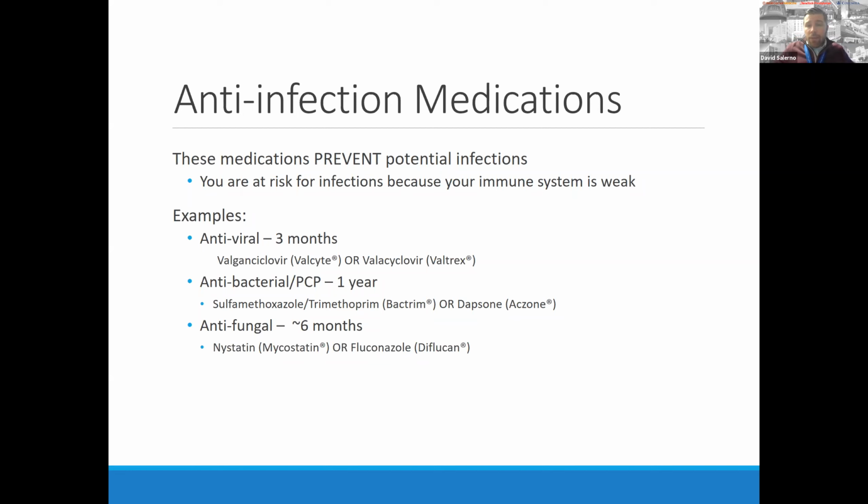I give you the examples here that we're going to need to use 1 medication to prevent viral infections for 3 months after the transplant. So that would either be Valcyte or Valtrex. We're going to use 1 medication to try and prevent bacterial infections for the first year after the transplant. So that would either be one of the following medicines, Bactrim or Axone. And we need to use 1 medicine to prevent fungal infections after the transplant, typically for somewhere around 6 months. And we'll use either mycostatin or diflucan. So we have 2 options for each of these different things, but based on your blood work, you will only get 1 of the options in each of these categories.